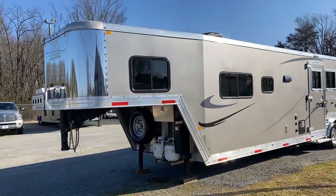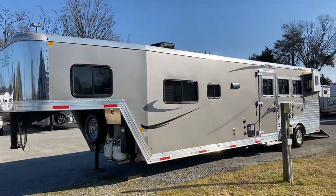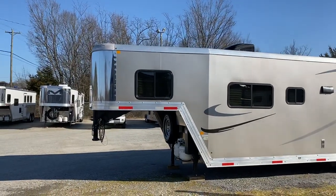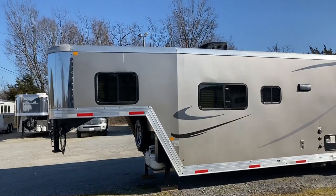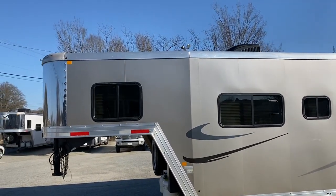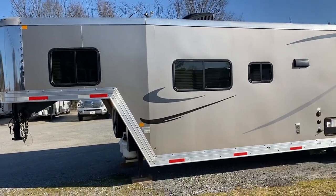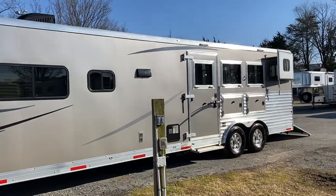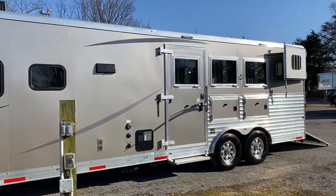So on the outside of the trailer, there are some scratches. These people did trail ride a good bit and went in and out of places that had low trees. So there are some scratches on the other side, which I'm going to try to show you the best that I can. Nothing major, but I just want to obviously point that out. All cosmetic, of course.